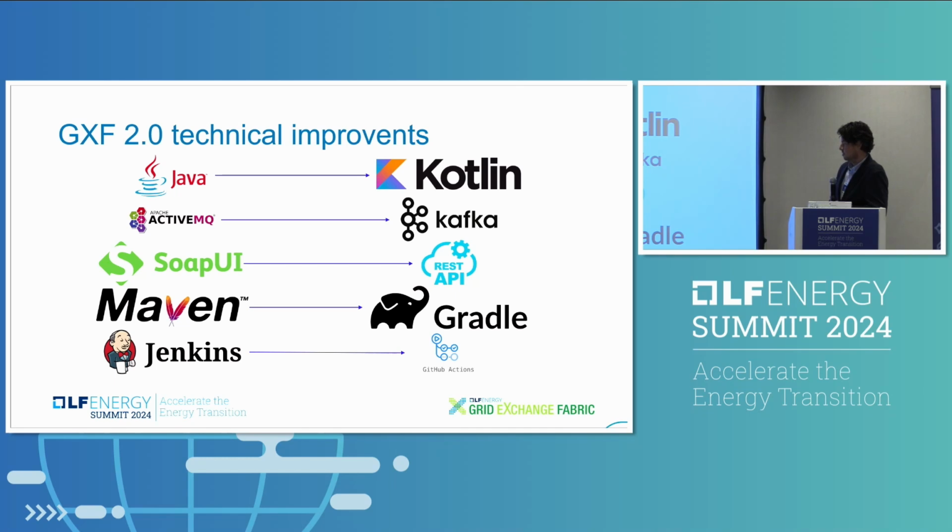Also, we're going from Maven to Gradle. That's more for us internally as maintainers, also for the closed source part. Gradle has a build cache, basically meaning that we have much faster builds. We're running into the problem that our builds are quite slow because of the big monolithic repository. And also, we're going from Jenkins to GitHub Actions. GitHub Actions has more support, is open source, can be shown within the GitHub repository, and is also quite easy for making the Docker containers available through GitHub packages. So that's where we're doing all these technical improvements.